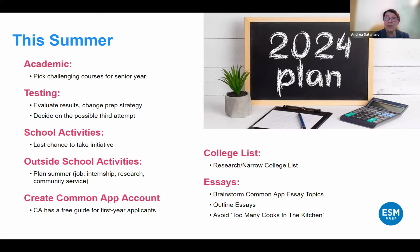This summer, outside school activities, as Amy mentioned earlier, there are a lot of things that colleges accept and consider. Maybe you've never had the responsibility of a job, and so get yourself a part-time summer job. Maybe you can contact someone local and maybe do some shadowing or internship work. If not, then there are lots of organizations in your area that need service support. So even consider spending a little time this summer doing some community service.